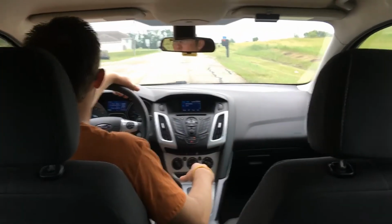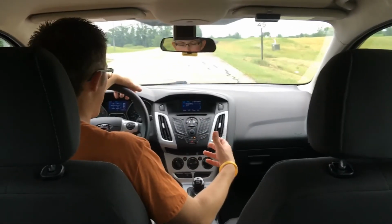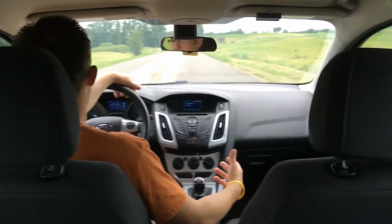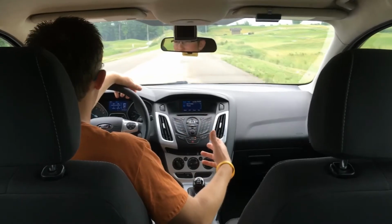And this is a great car for the money. We're getting into a lot of newer stuff. Yeah, it still has some older technology, but it's very simplistic and it's easy to learn on. Again, it's easy to drive.